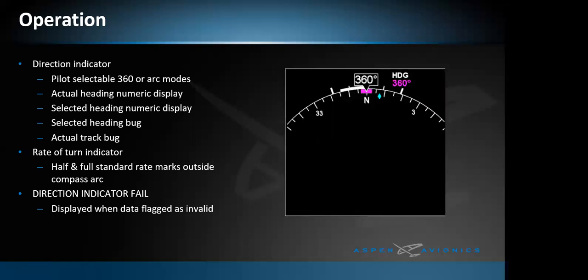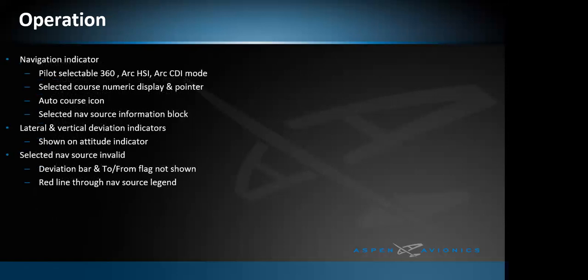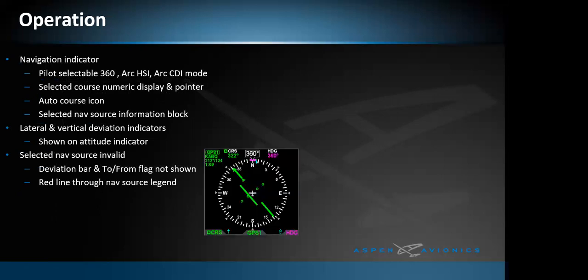Here's an example of arc mode. If you want to feel like the big boys, you can put your HSI in arc mode instead of 360, and it gives you that arc look. I know you've helped me say this a couple of times today, but Aspen is really good at giving you options because everybody's brain works differently. We like different layouts. People like north up, track up, auto zoom on, auto zoom off, all that kind of stuff. So what's nice is you have options with the Aspen.